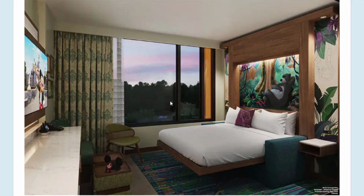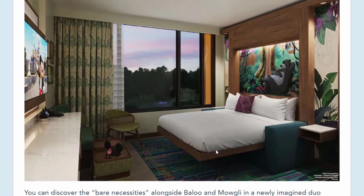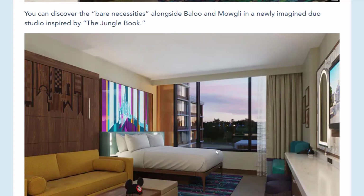But, you know, definitely very efficient. This is a Murphy bed. This will fold up into the wall. This is a queen size bed, so if you're going to want a king size bed, you'll probably need to be booking a 1-bedroom for that. So let's move on down to the next concept.